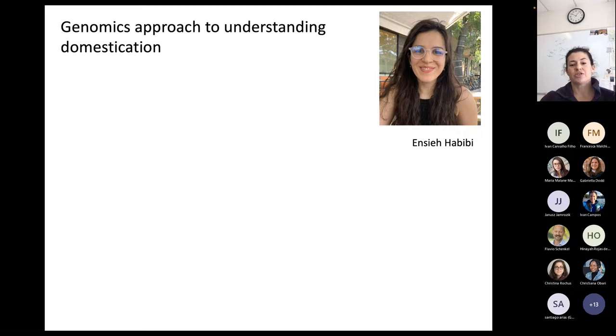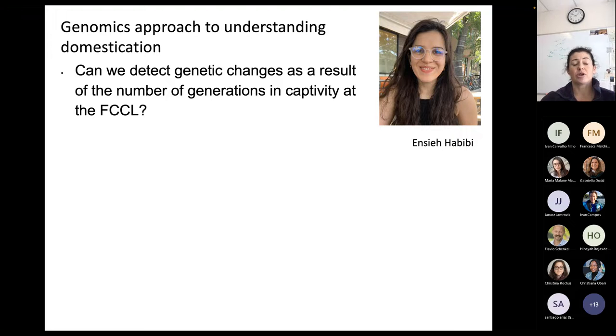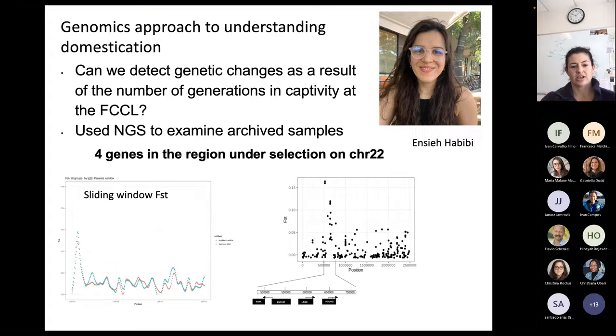So this is my graduate student, NC Habibi, and she has been taking a genomics approach to understanding domestication. And as I said, we wanted to know, can we detect genetic changes as a result of the number of generations in captivity at the FCCL? And so she used RAD sequencing data. We actually have whole genome resequencing data that hasn't been completely analyzed yet. But the short story is yes. In the meantime, we also assembled the Delta Smelt genome. So we have been doing a lot of genomics work with Delta Smelt.